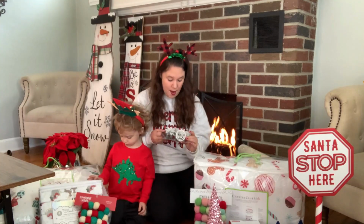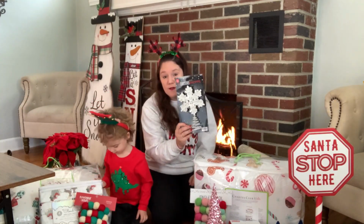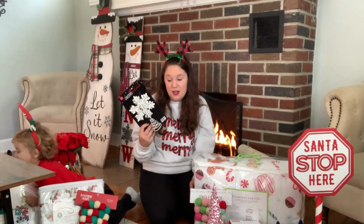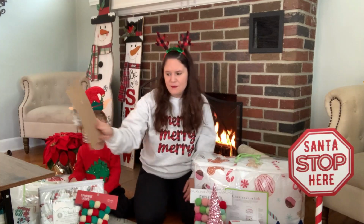We got one more thing from Hobby Lobby. We got this really cute Christmas snowflake to go on top of a Christmas tree, but this was originally $10 and we got it for $4 because 60% off Christmas, which is a great deal. So that was super cute. I think that was the last thing from Hobby Lobby.